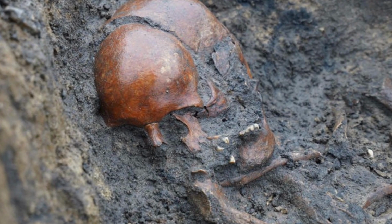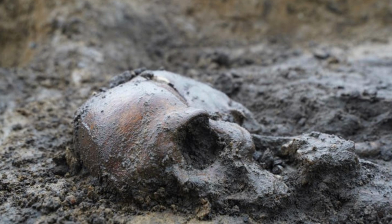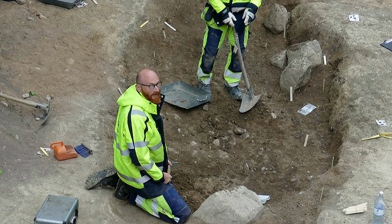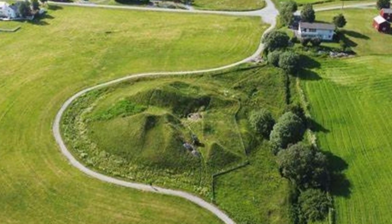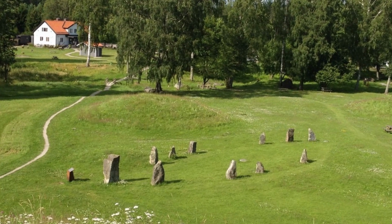The discovery of 50 exceptionally well-preserved skeletons in a village in central Denmark could hold important clues to the Viking era. Archaeologists made the landmark discovery that included a burial ground and the skeletons. Experts hope to conduct DNA analyses and possibly reconstruct detailed life histories, as well as looking into social patterns in the Viking Age, such as kinship, migration patterns, and more.